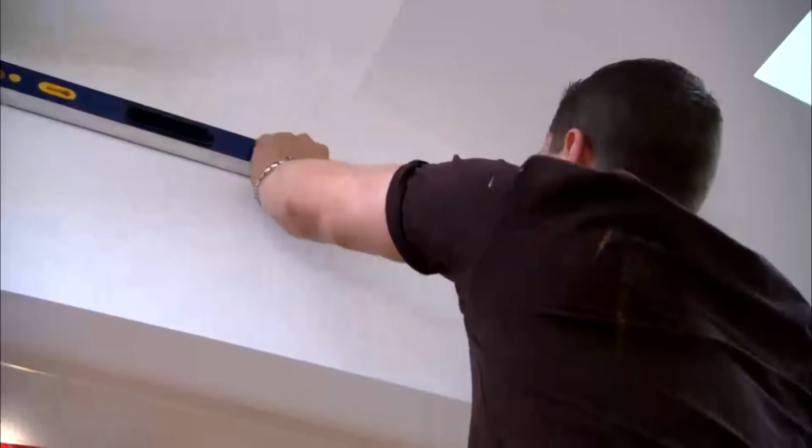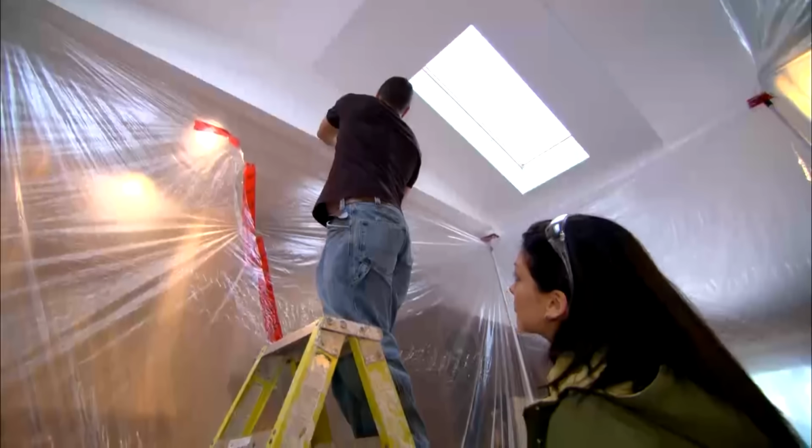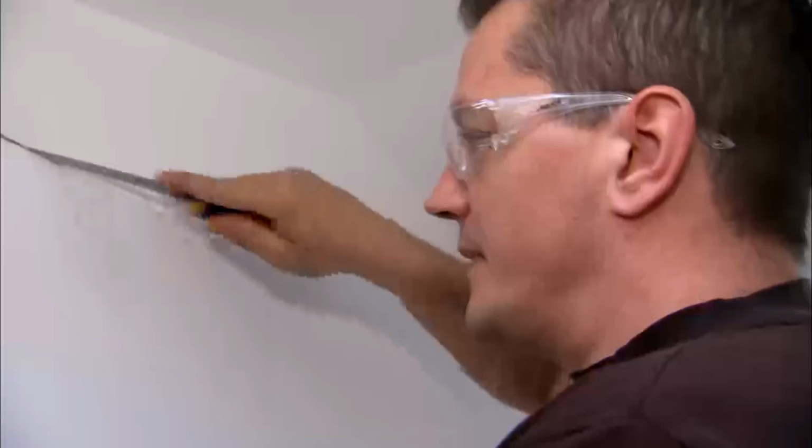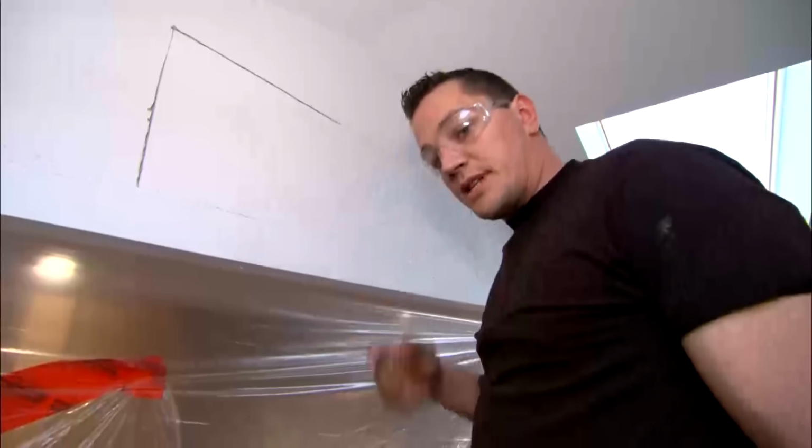Mike wants to make sure that these are the correct pot lights. He wants to make sure there's enough insulation in here. He wants to check out structure. He wants to check out everything. We can't do it. There's no attic here. This is a vaulted ceiling. So the only way we have is these little access holes here. So we're gonna open up and see.